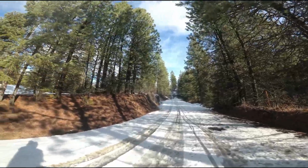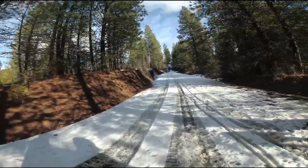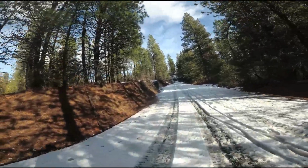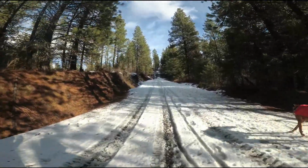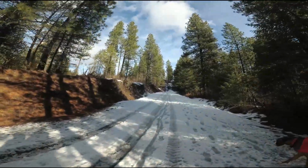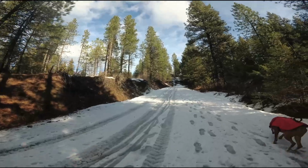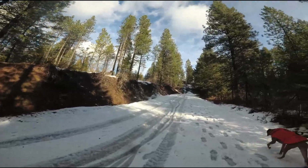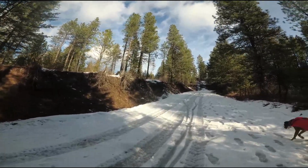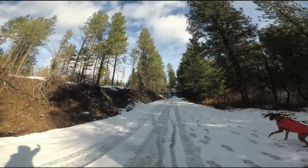So yes, I'm doing some trails. Yeah, it's really cold though. Hiking on a mountain. Moscow Mountain.